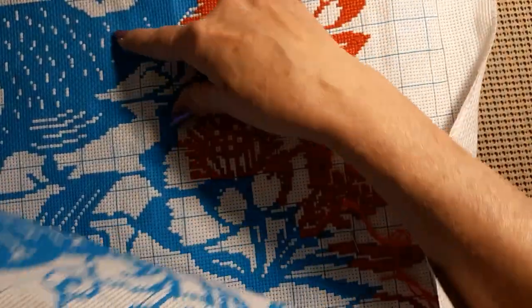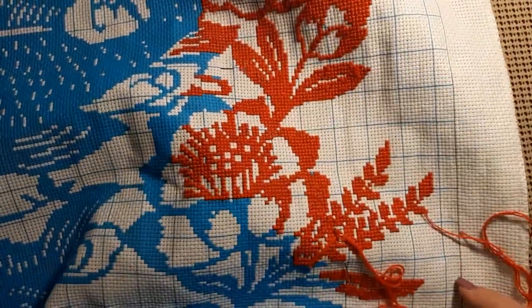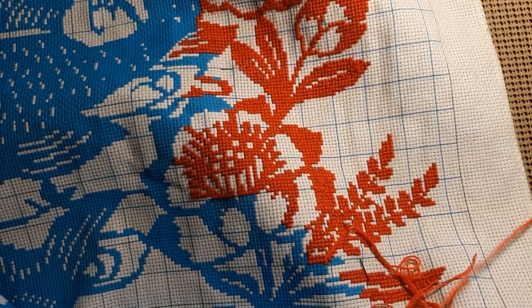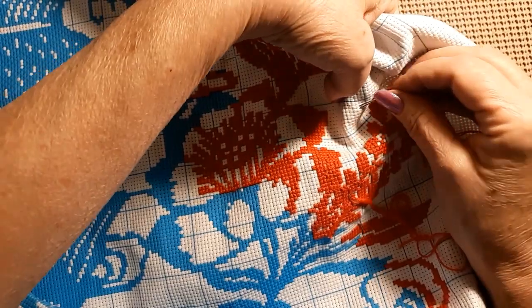This is a winter thing. I only drag this out in the winter because it's so big and so clunky. But yeah, it's very simple to stitch on, just straight cross stitch. No back stitch, no nothing. I'm just trying to find a home for these needles so that I can put them down.